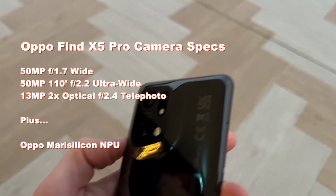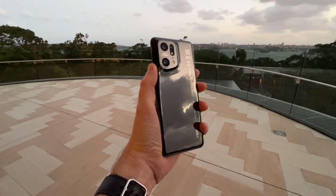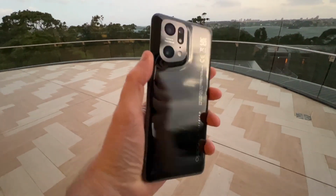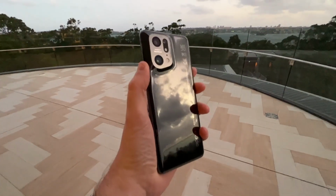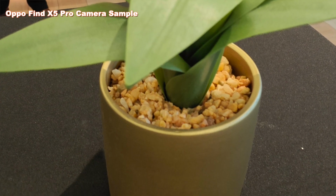quality in tougher situations. Now, with the weather at the launch being a little on the wild side, that was a tougher thing to test, and obviously there's also only so much time. This isn't comprehensive. But I will throw up a few camera, photo and video samples here. Here's some of them to whet your appetite.